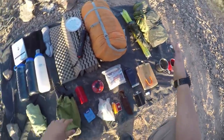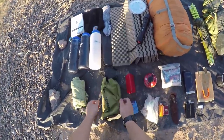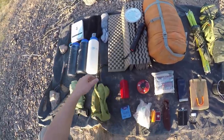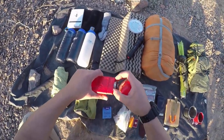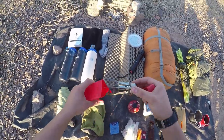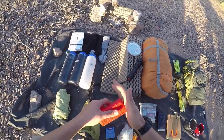Next, I have my cooking supplies. I have everything laid out here to go over with you, and I have a little bag that I keep that stuff in. So whenever I go, I know I just need to grab my cooking bag. First, I have an MSR Pocket Rocket stove. This thing was $40, I think, and it screws onto the top of a propane container, and it lights a flame. It's extremely handy for boiling water really quick.